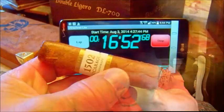Let me see if I can give you a finish here at this early stage. Very early to pick up a finish. Sort of roasted nuts and a little light cream. A lot of roasted nuts on the finish. And it's like 60-40 roasted nuts, sweet cream, and a little lingering white pepper. So that's where we are. Very early, but that's a good start. The 1502 Nicaragua.